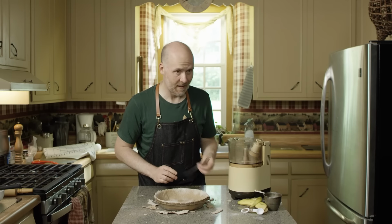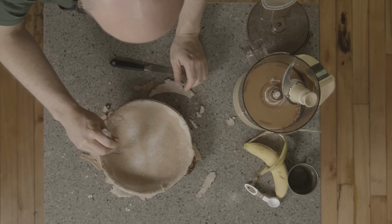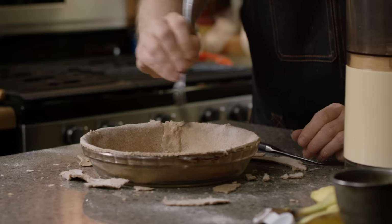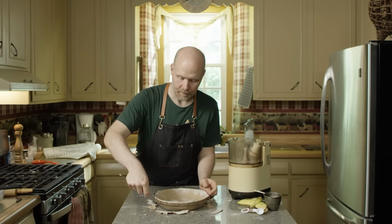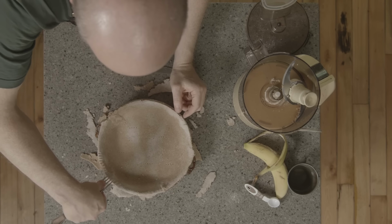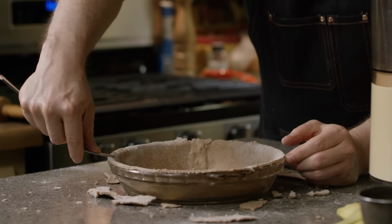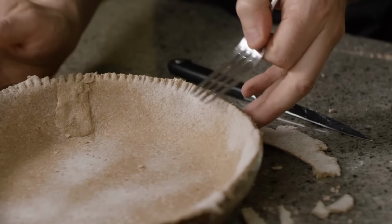All I'm going to do is take a fork and just stab a couple holes in the bottom, and that will keep it from ballooning up when it cooks. And then if you want to make it a little prettier, you can just go around the edge and place the fork on the edge and just press down lightly, and that's going to create nice grooves all the way around. You can use any fruit you want, fresh or frozen.